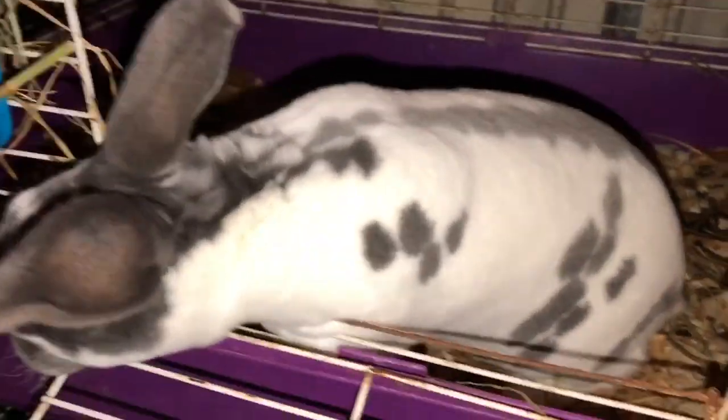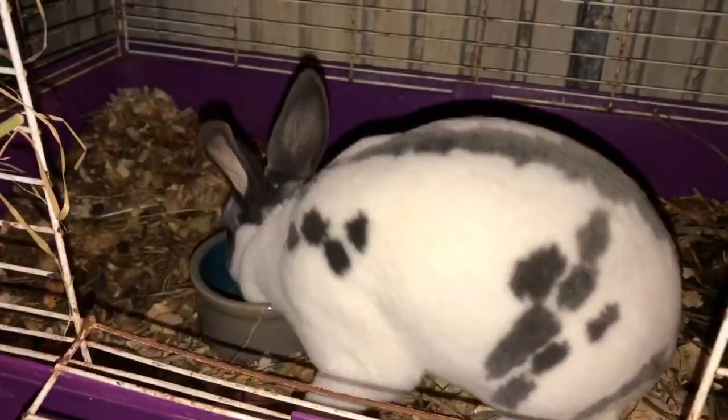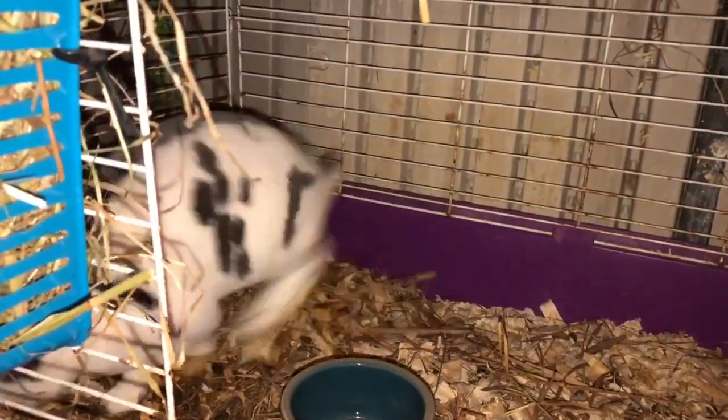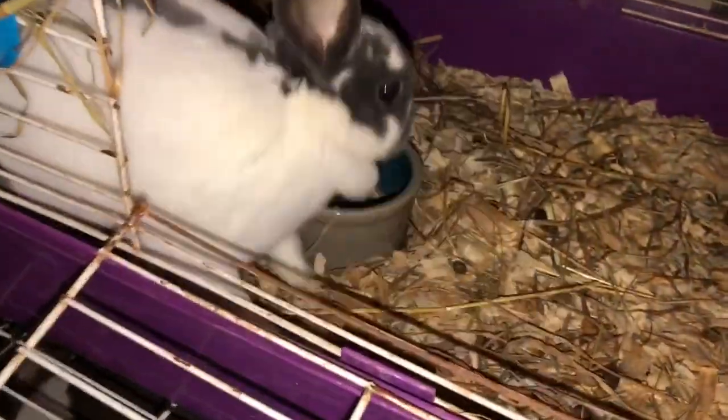I don't think that she's over the weight limit just because she's like a super small little doe compared to her two sisters. So I definitely think that she will stay within the weight range to be able to be shown.